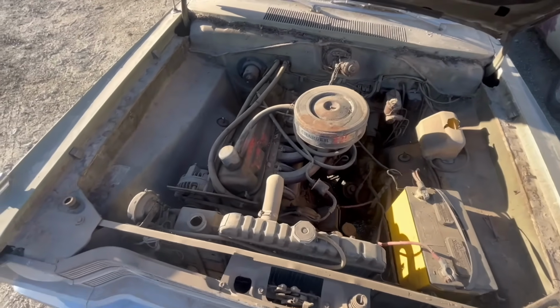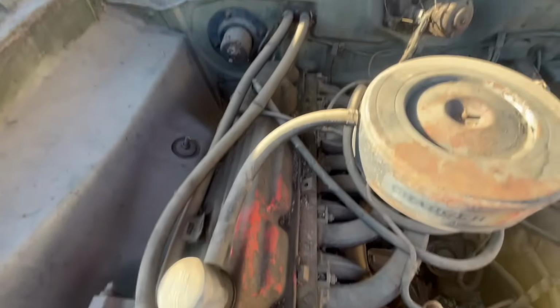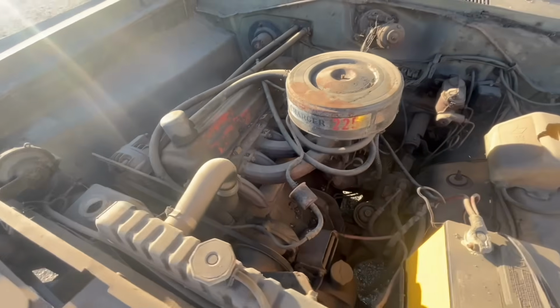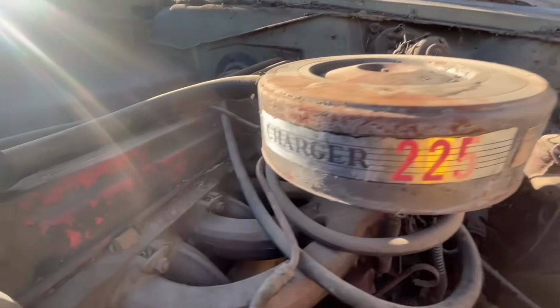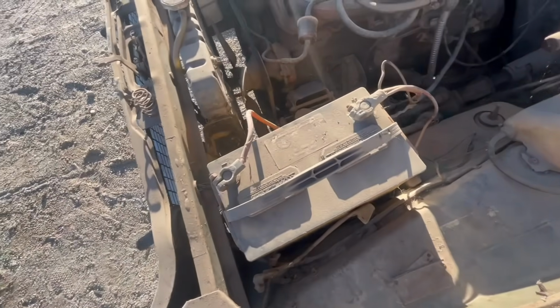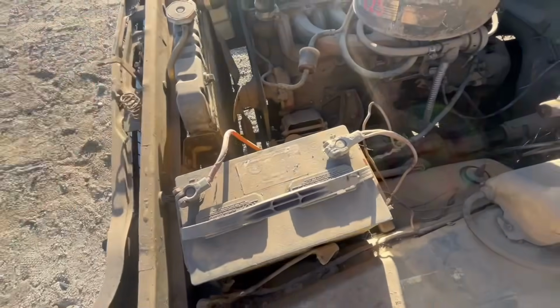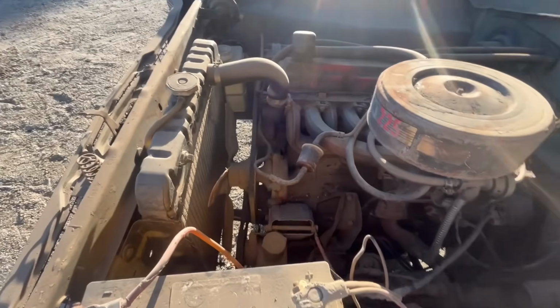Oh, the leaning tower of power. Yeah, so it's got a slant 6 in it, which, I mean, a majority of these cars, I assume, came with. Charger 225. Yeah, I mean, it's even still got a battery in it from when it must have pulled in the yard or whenever, whatever the history of it. I don't know any of the history on it. Yeah, I mean, it's all there.